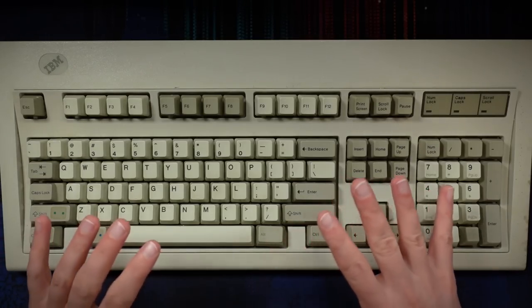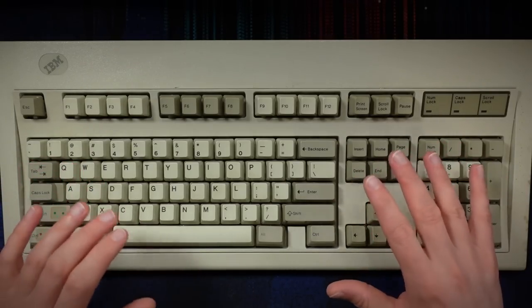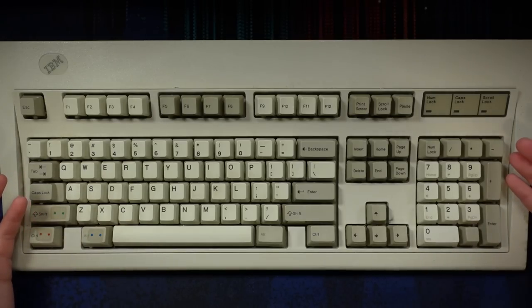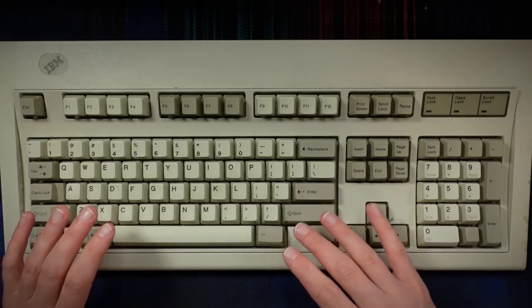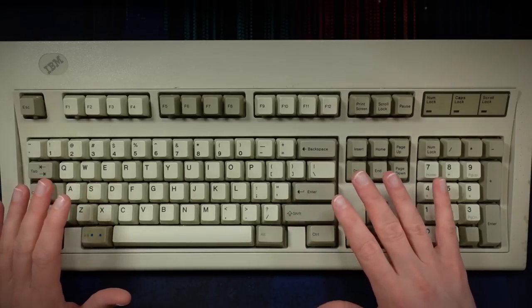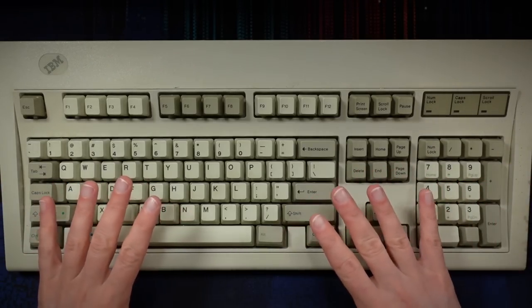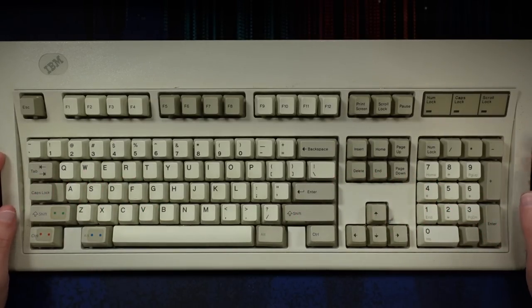So as far as vintage keyboards go, this one's actually very familiar to a modern user. Vintage keyboard layouts can get really wacky, and anything older than this, in fact, often will be kind of weird by modern standards, but this one, very usable in a modern context.